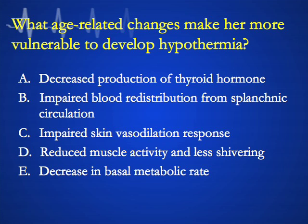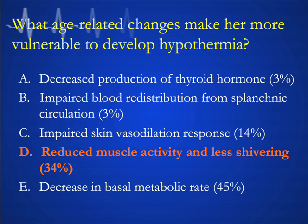Okay. The answer actually is D. There is less muscle mass and reduced shivering, so there's less heat production as people get older. Okay, so just going through the options, there is not actually decreased production of thyroid hormone.